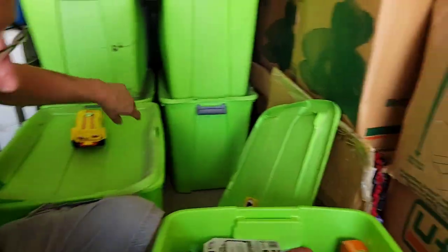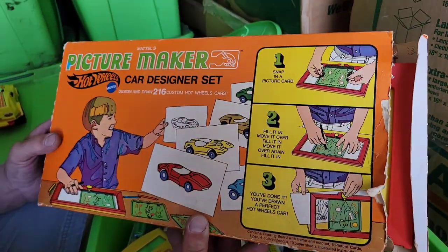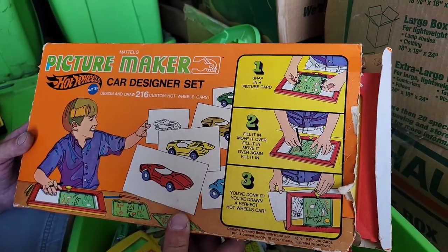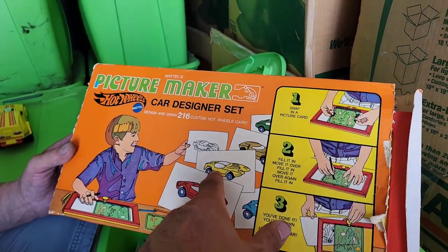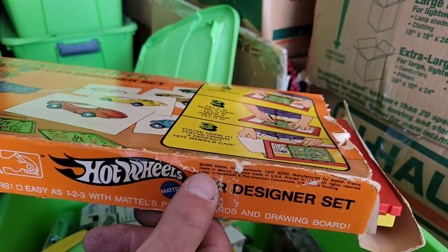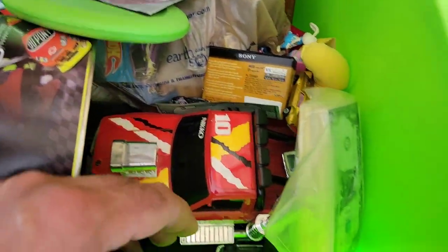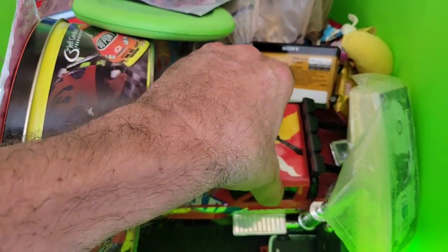Oh, yeah, the body's supposed to come off. Oh, nice. What's this? Hot Wheel car designer set? And that's got cars of the Red Line era on it, so that could be from the early 70s. 1969. Okay, yep, there you go. Original Red Line era, there might be Red Lines in here. I'm telling you, we're going to find Red Lines, don't we? I don't think we're going to find them.